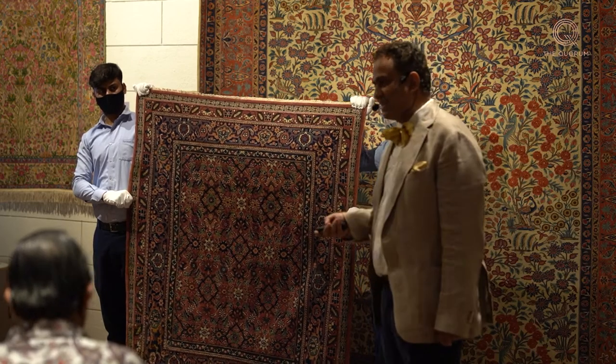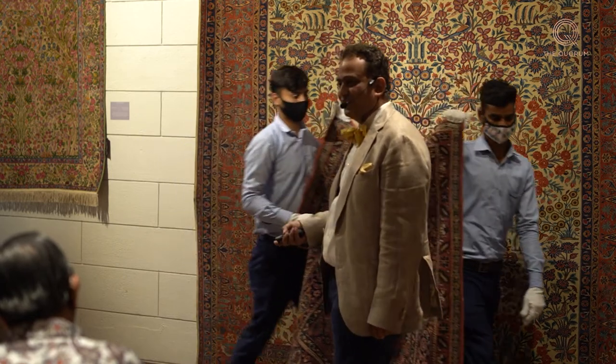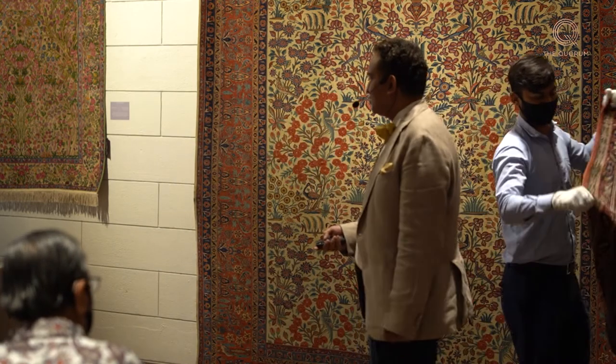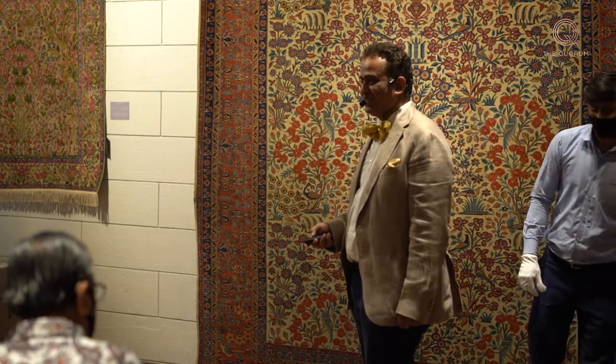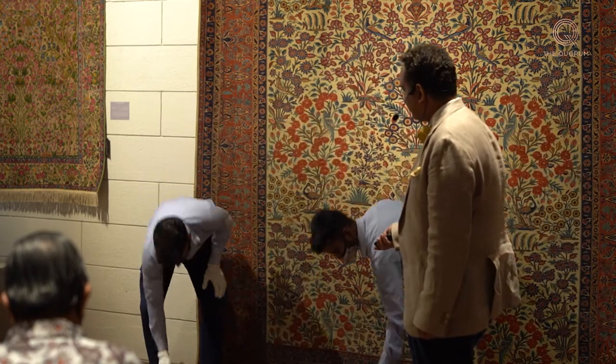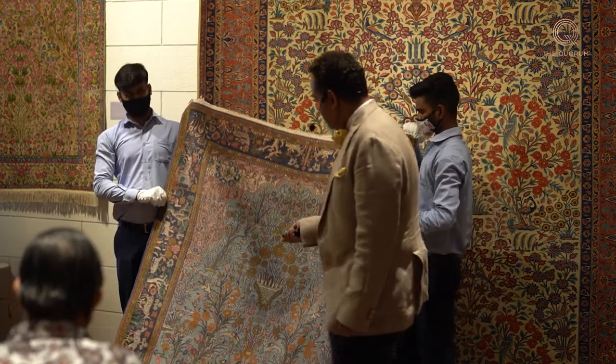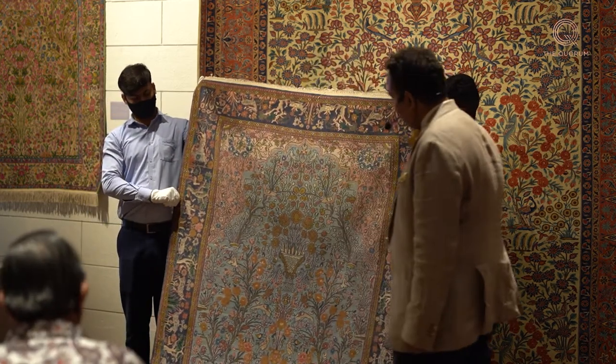And we come to the last carpet. So this is a great example of a Tree of Life rug. I'm sure you've seen so many of them. There's a lot of rugs to see in such little time. So this is a Tree of Life, and you can see the different beings, the different flowers living in harmony.